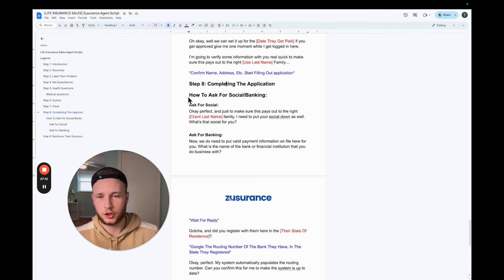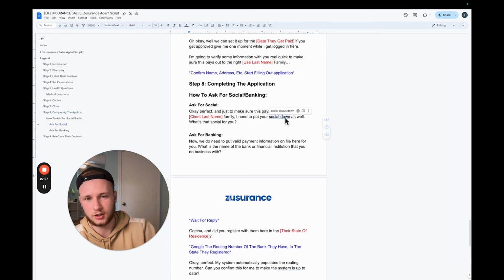And then once you get to social and banking, this is how you ask for it. For social: okay, perfect. And just to make sure this pays out to the right Smith family, I need to put down your social as well. What's that social for you? That's it. If they give you social objections, have your social objections linked in the script. We have those for our agents.